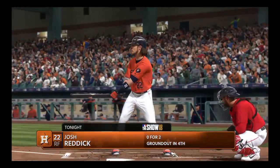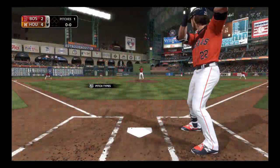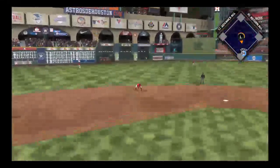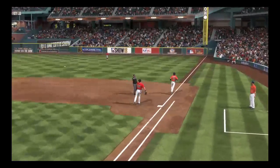Digging in now, Josh Reddick. He's hitless in his 2 at-bats so far. Right fielder, Josh Reddick. Reddick waiting, and now the pitch. Here's Bogarts, the young shortstop. And there's one away.